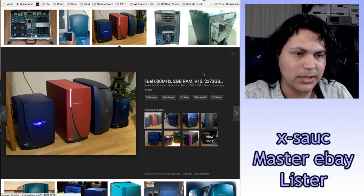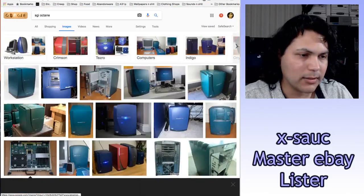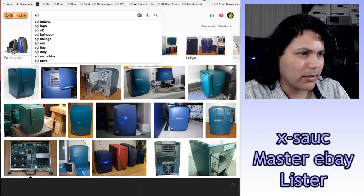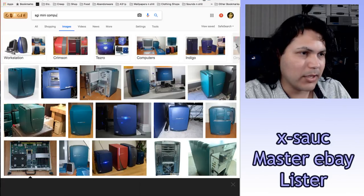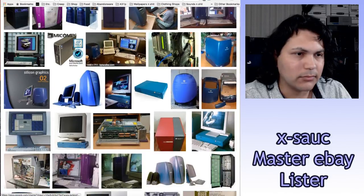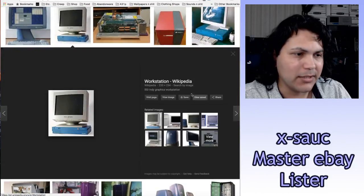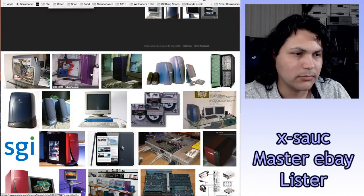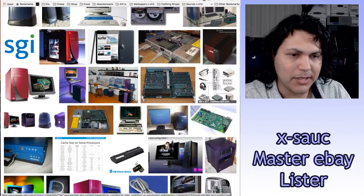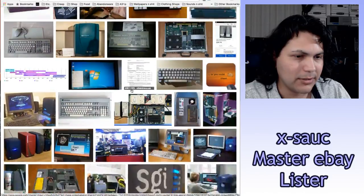Fuel, O2, they're pretty cool. I think I've gotten the little... Let me see if I can find it on a mini computer. Where is it at? Damn it. That'd be cool if there was an Indy or Indigo that came by. But I hear they weigh a lot. I hear that they're pretty heavy. Damn it, I can't find the fucker. Oh my God, this is so annoying.